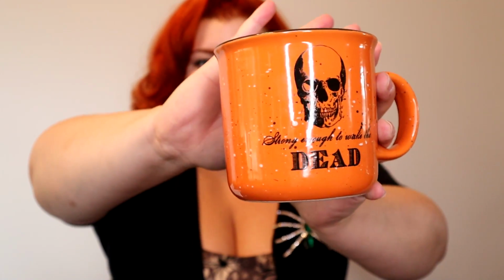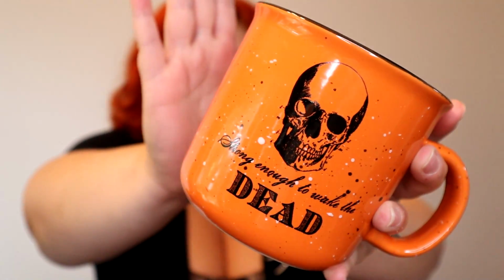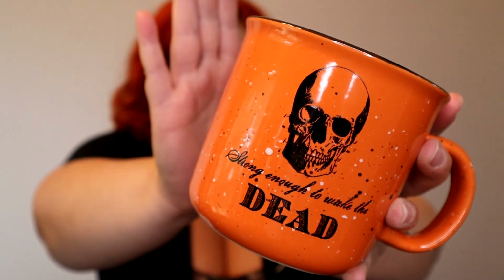Also in the mug department, I got this little campfire mug looking. It is ceramic, but it looks like a tin campfire mug, and it says strong enough to wake the dead. It's got like the flecks of black and white and stuff on it. I loved this little guy. He was $3.99 also, and I couldn't pass him up.